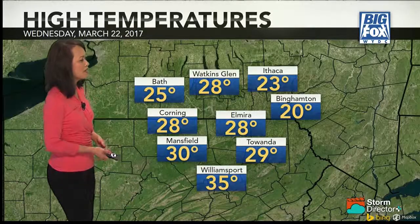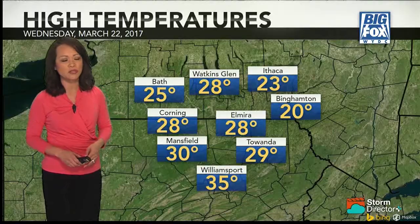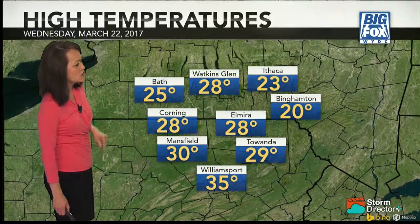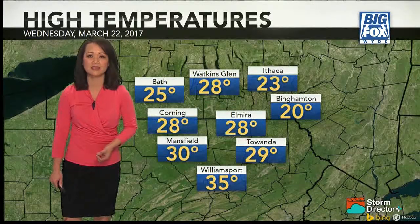Today our high was 28 degrees in Elmira, 20 in Binghamton, 23 degrees at Ithaca, 28 in Watkins Glen, 25 in Bath. So it was definitely a cold day, and if you factor in the winds, temperatures felt more like the teens or even single digits out there.